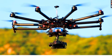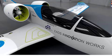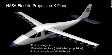Now, of course, electric propulsion is already the dominant propulsion mechanism for small unmanned aircraft systems or drones. But there's a lot of other stuff in the works. This is an electric aircraft being developed in Europe. This is the NASA electric propulsion X-plane. It's a 31-foot wingspan aircraft with 18 electric motors, 9 on each wing, in what's called a distributed propulsion scheme using lithium iron phosphate batteries.